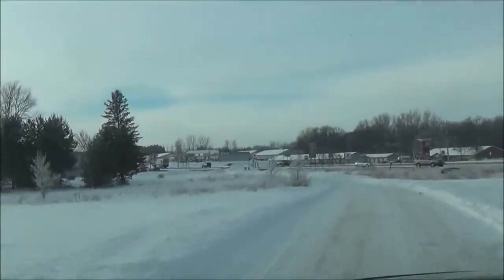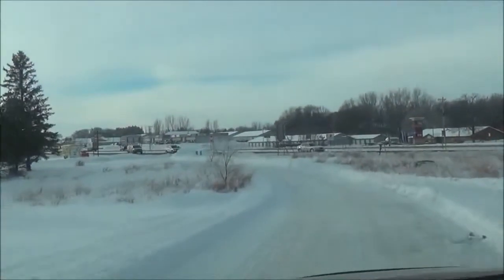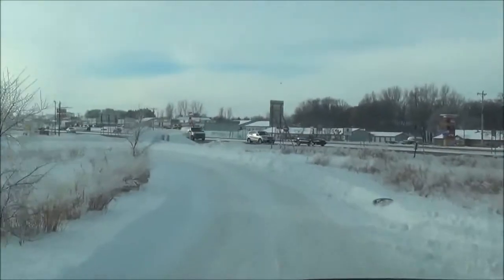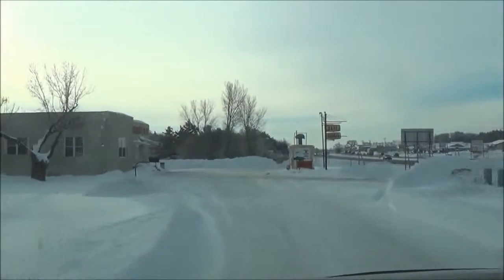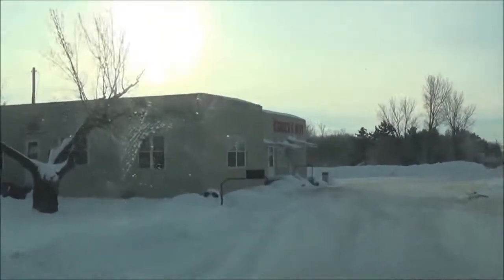Okay everyone, well this is a little bit out of my way. There was another bait shop that's right on the way to where I'm going fishing, but I am pretty faithful to my bait shop, so here we are.